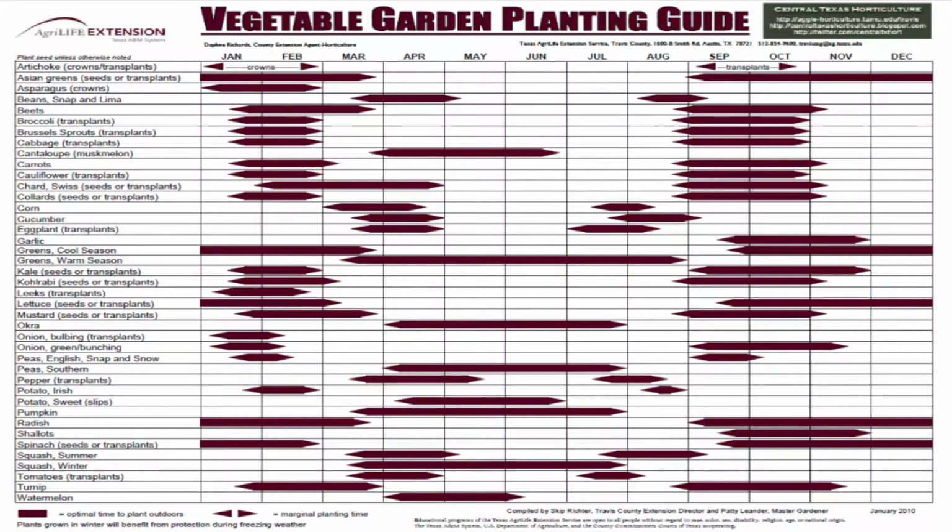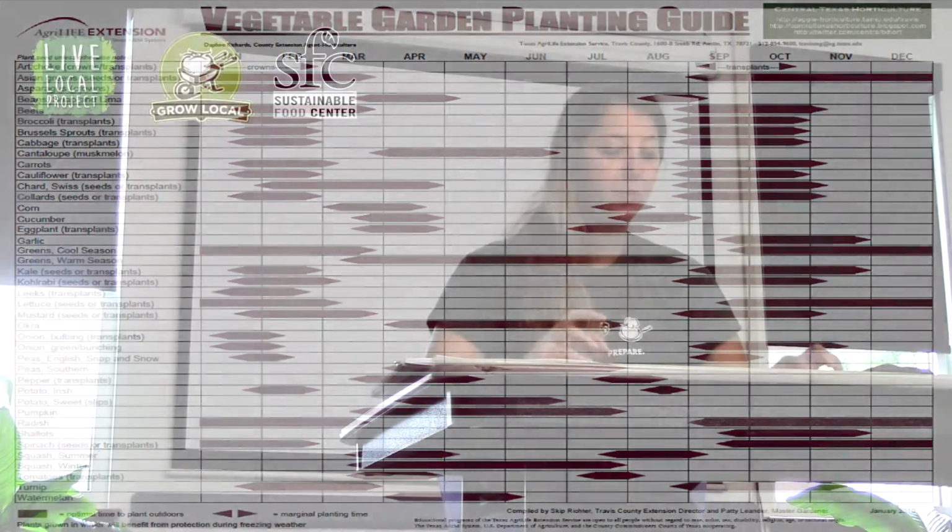Some folks do say we have a third planting season, that January, February time where you can put some of those colder plants into the ground before the heat comes. I've just never had good luck with that because the heat keeps sneaking up on us. So I really recommend having your broccoli, Brussels sprouts, cabbage, all those things, planted September, October, and then your warm weather plants you can plant March, April.